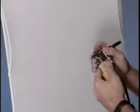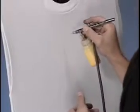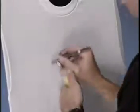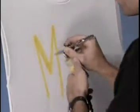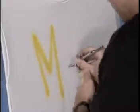For the next design, we're going to start with yellow, and we're actually going to lay out our lettering with the yellow, not as a background color, but as the lettering itself. This may not seem like an obvious choice or way to start the lettering, but once we get into it and you see how this develops, I think you're really going to like it.